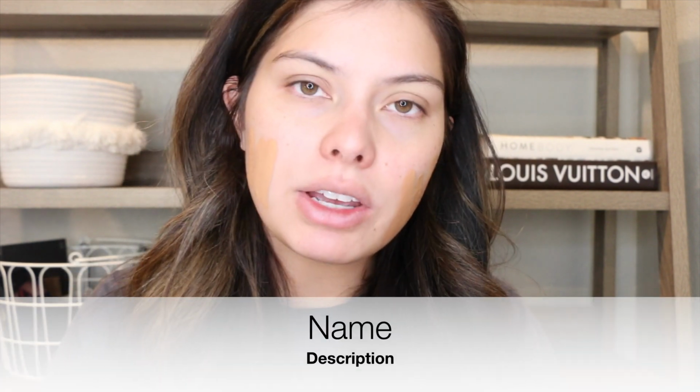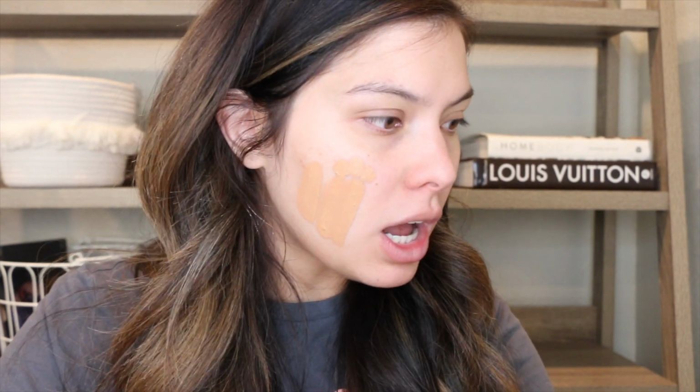So this is my shade. I am shade number 330N. So I have a medium to tan skin tone with neutral undertones, and I think this will actually, in the bottle it looks really dark, but I think this is going to actually match my skin tone really well. It feels really soft. This doe foot applicator is awesome. It says not to apply too much and to just go from there. You can use a hand, a brush, a wet sponge. I'm going to use, let's just use a brush.